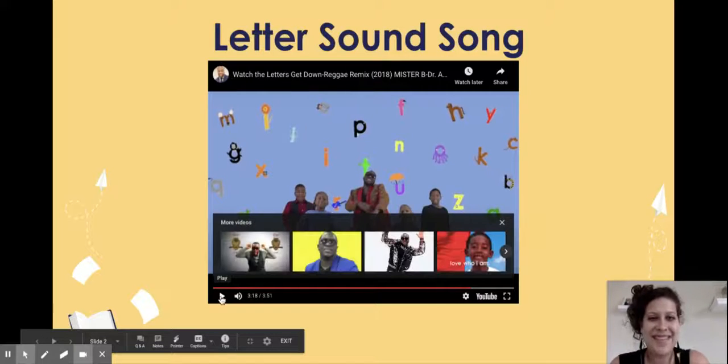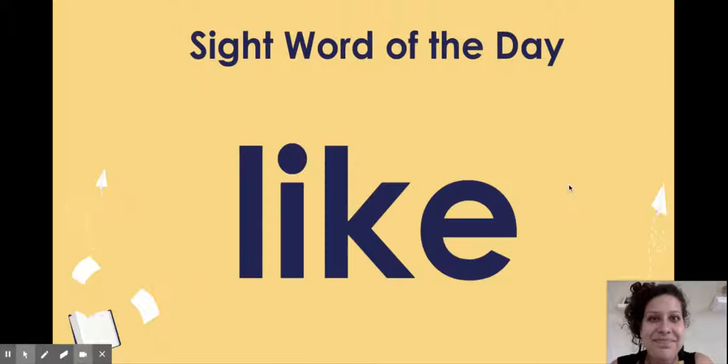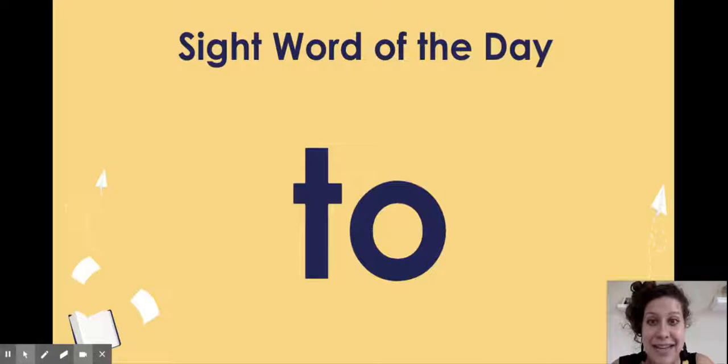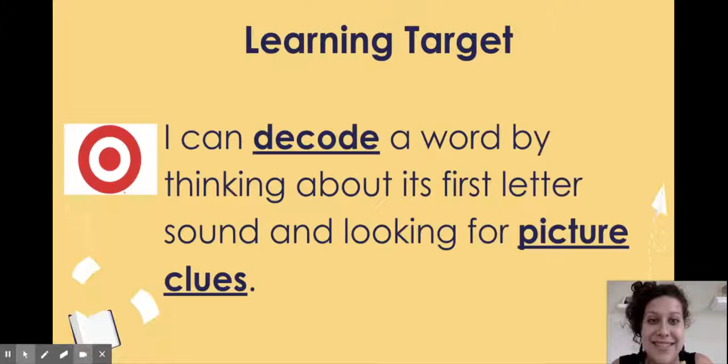All right, friends, I hope you danced to all the letter sounds and you're getting really good at remembering the different letter sounds. Now we have our sight words of the week, our sight words of the day. This is the first one. Say it quick. Here's the next one. What is it? Here's the last one. What is it? Great. You can go back and practice those over and over.